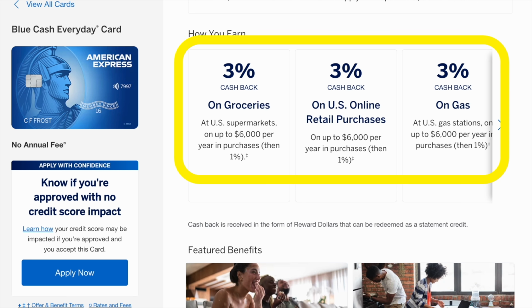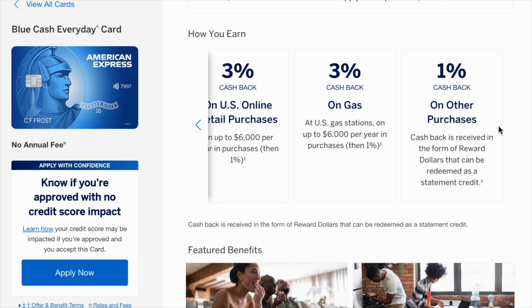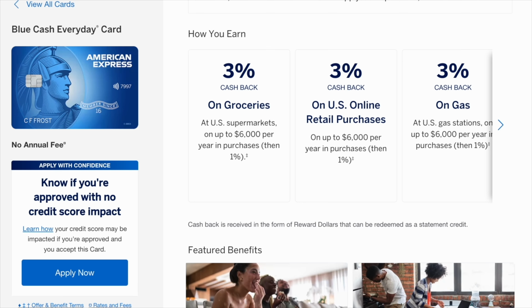You can earn 3% cash back at US supermarkets, US gas stations, and US online retail purchases up to $6,000 per calendar year. After that, it's just 1%. You also get 1% cash back on other purchases as well. What I really like about this card is that you can earn 3% cash back on online purchases because online purchases are usually labeled as other for most credit card issuers.